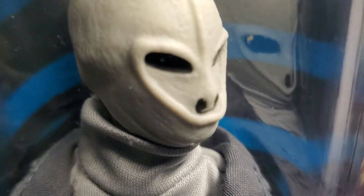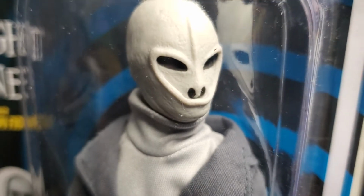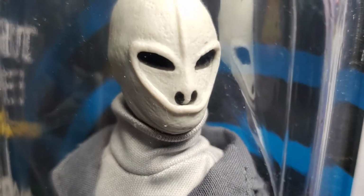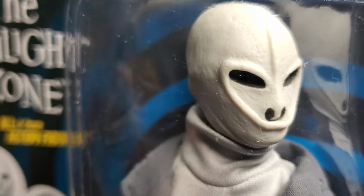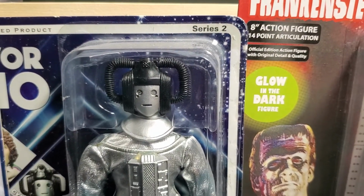What do you think of our alien? Do you have this guy? On a scale of 1 to 10, 10 being the best, 1 being the worst, what would you give this guy? Likeness, head sculpt, accessories, clothing, articulation. You know, he's more in the Mego type figure form. So give him a grade, guys. I would like to see what you give him.